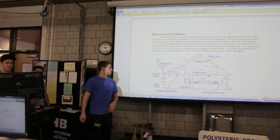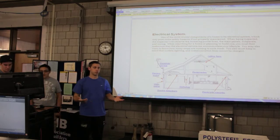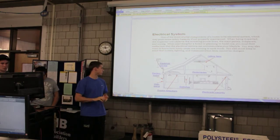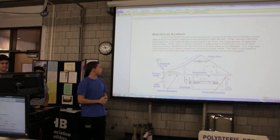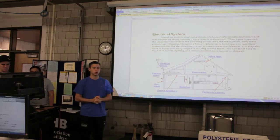Alright, next is the electrical systems. Average amps in a circuit breaker for a house nowadays is 200 amps. So we're going to make sure that we have all the accommodating factors for lights, switches, your panel, smoke detectors, ceiling fans. Everything will meet the standards, and we'll have the right amount of circuit power. We want to make sure that it meets code and standards. Keep in mind that outlets, lighting, and communication lines cannot be changed, so once it's set in, we're keeping it that way.